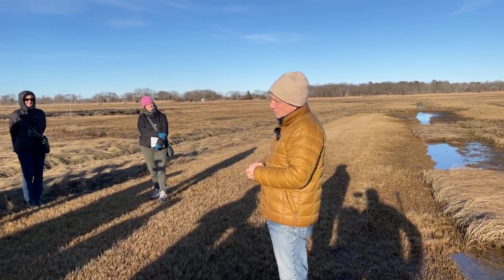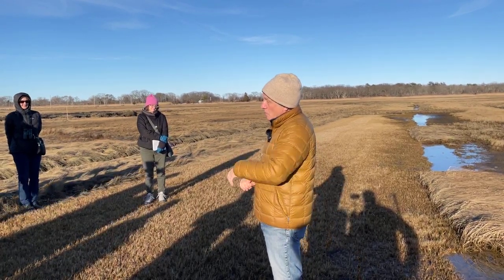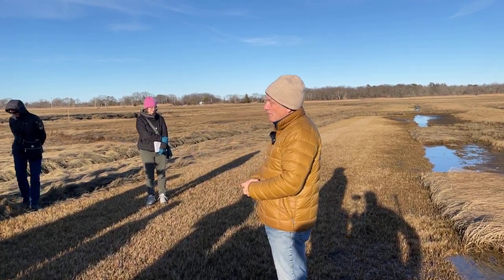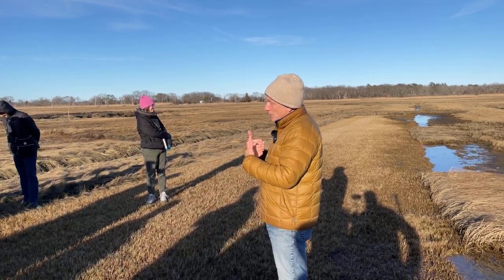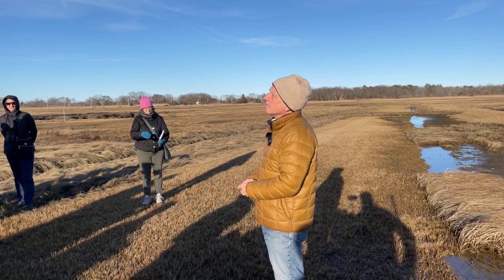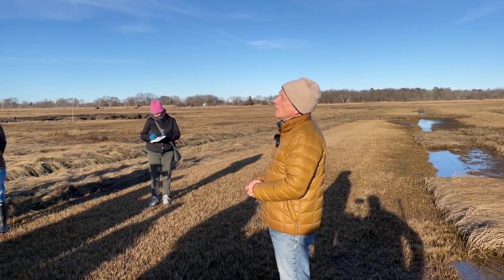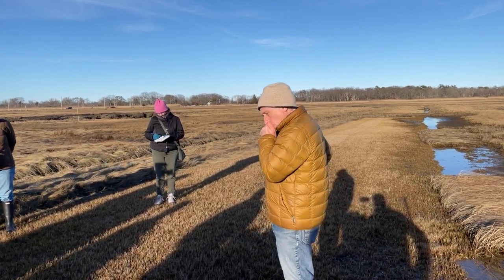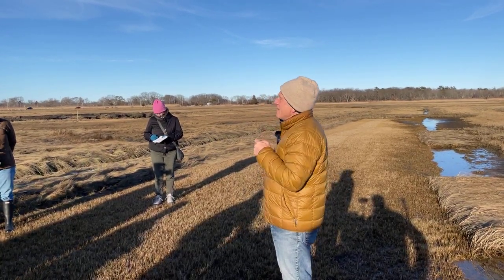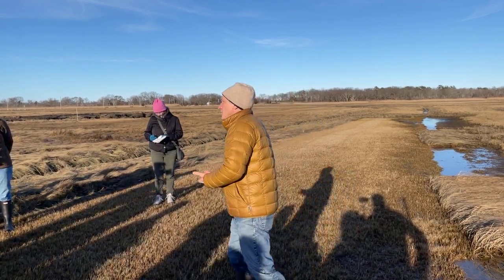All right, so give us the state of the union for the marsh here. Where are we now? Well, like I said, this is phase 2. This year will be phase 3. We'll be implementing, hopefully if we get our permitting, our large-scale project at 1,000 acres, starting in the spring of 2025. And where were we? Was it bad when you started? How bad was it when you started?